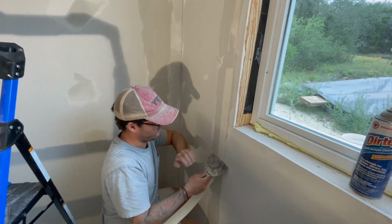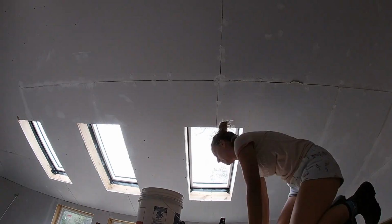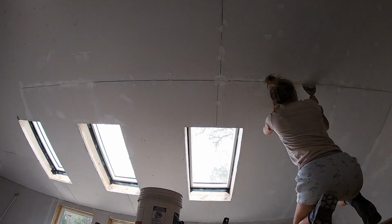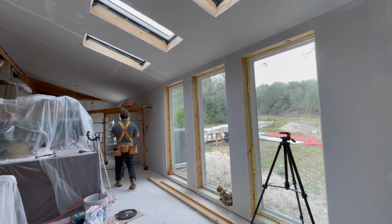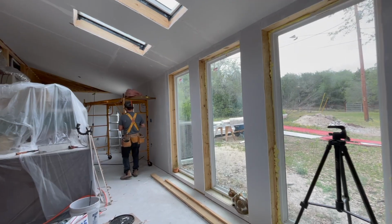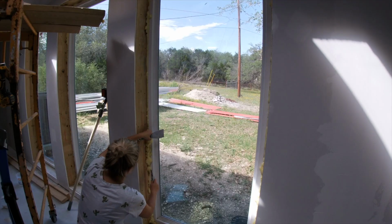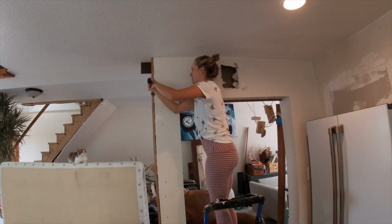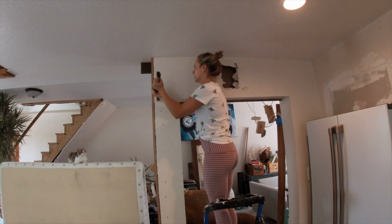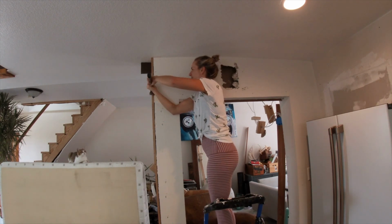We'll be wrapping up the project by finishing out the skylights. We decided to drywall the skylights and the windows, so we'll be finishing out that. I will be helping JM clean up the windows. There's a bunch of spray foam that needs to be trimmed back. And then I'll also be helping with taking some of the nails out around the bar area, out of the walls, so that he can finish the mudding in that area.